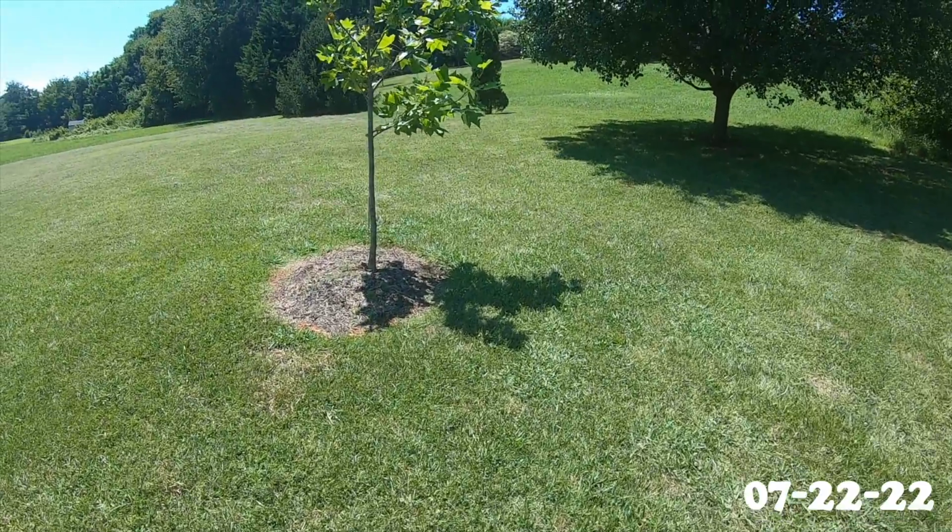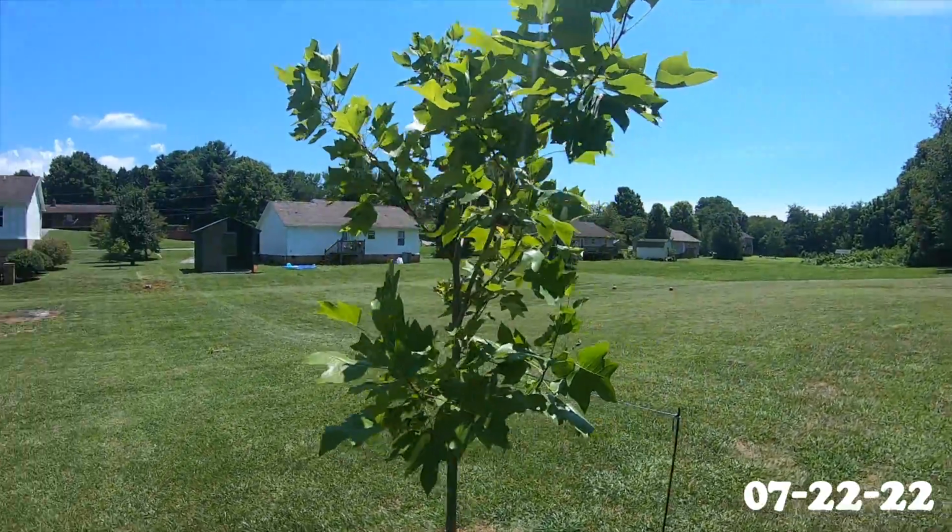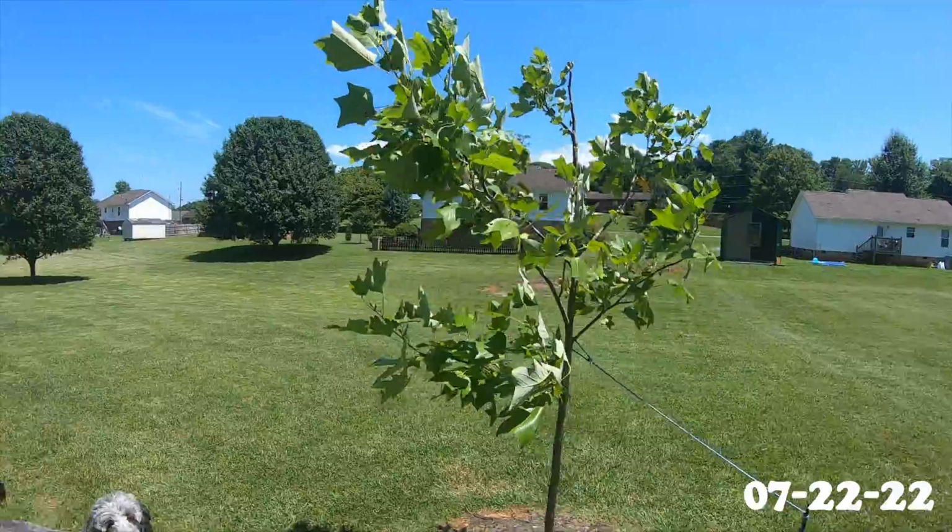Alright, it's July 22nd, middle of the summer. It's been very hot for the past few weeks. This will be the final update. I'll take you around each tree, show you what they look like now.